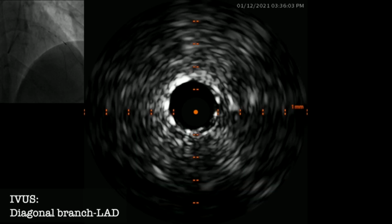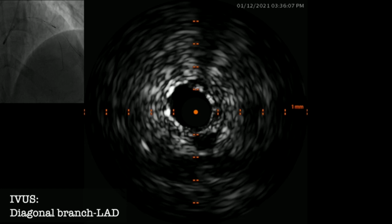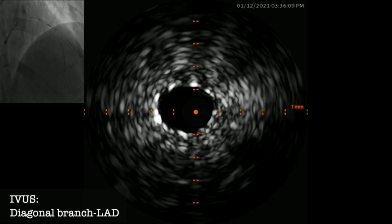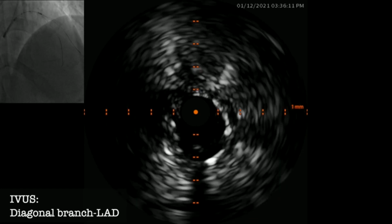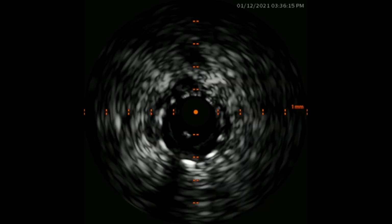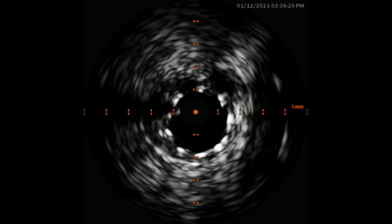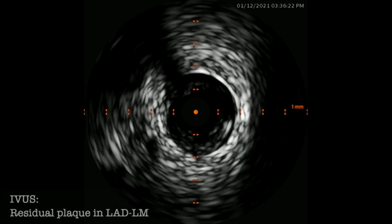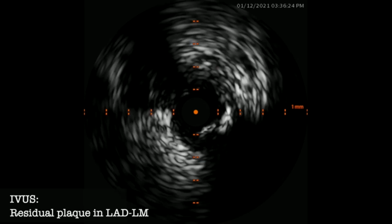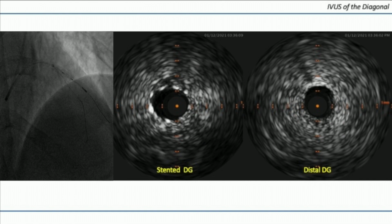And now is the IVUS on the diagonal. The diagonal distally is okay. And this is a well-expanded stent in the diagonal. You will see again the carina, which is nice. And this is the proximal part. As I said, it's okay. While the native LAD is fine at the edge of the stent, but it has a dissection and residual plaque.